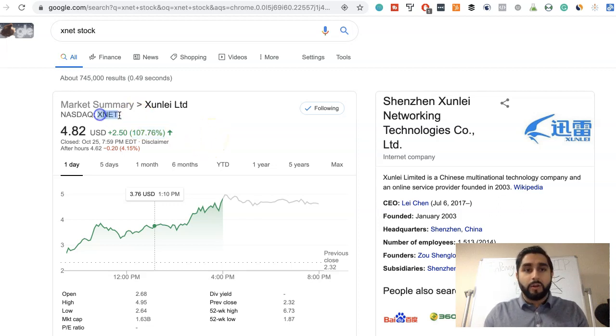XNET was actually a stock that wasn't even on my radar. So I'm going to take you guys through the entire process, how we find the best stocks, how to analyze them, how to choose when to buy and then when to sell. So the whole process. And the reason I love penny stocks is because there's always a certain rush whenever you start to get into a trade.